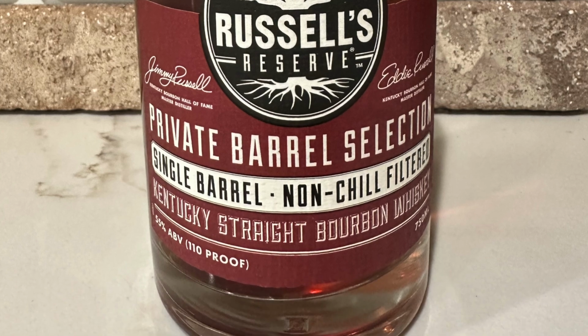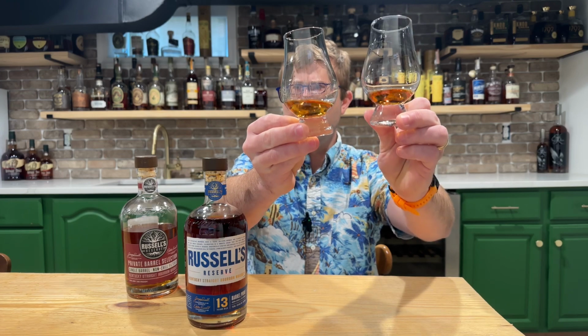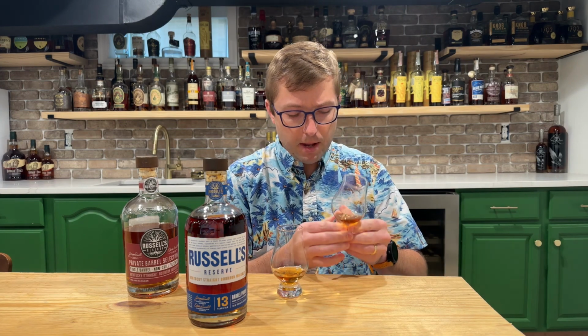Definitely getting a lot more oak on the 13 year, even though it's only about 4 years older. It's definitely a lot more pronounced. It just smells darker. I don't know if you can see it in the glass. This is the 13 year. Definitely looks a little bit darker in the glass. It's almost like a muddled blackberry. Not overly sweet because it's got a lot of the oak flavor on the nose, but definitely a dark black cherry, or a really deep cherry on the nose.